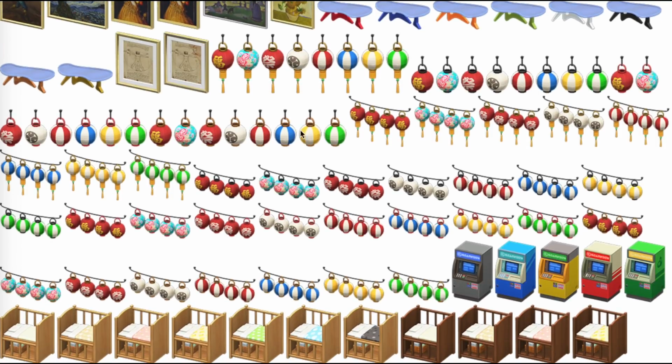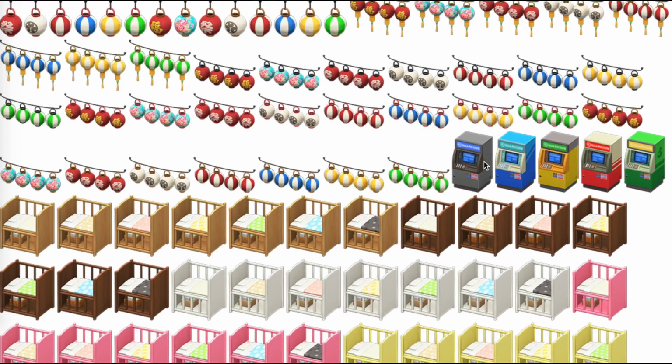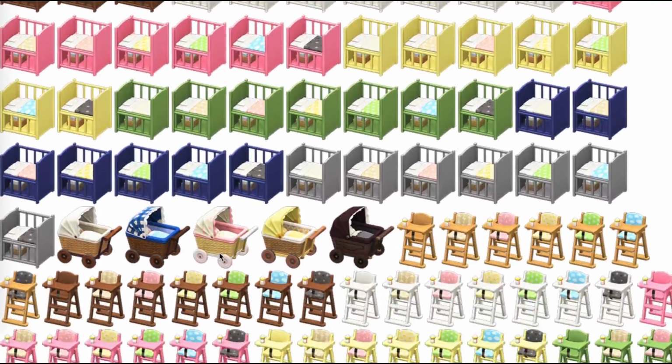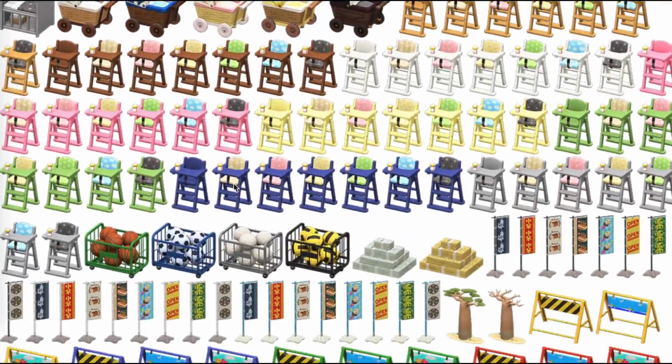Of course, we have a ton of new hanging and ceiling items that are really great. The ABD, which has a bunch of different variations. They've got a lot of baby-themed items here for some reason. There's so many. I mean, they basically thought of literally everything they could possibly think of when it came to new items, so I'm really grateful that they've given us such a variety.